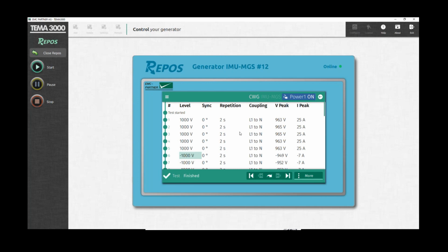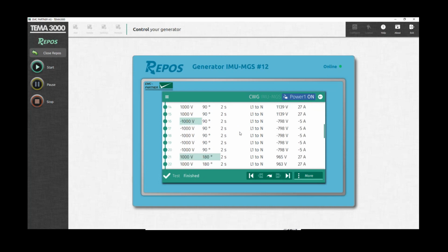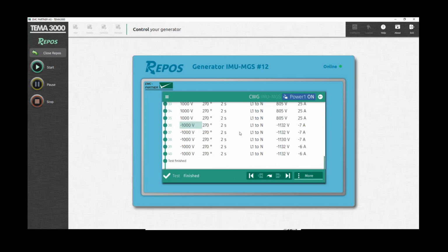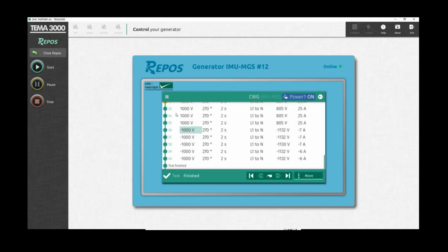So here's my little tabulated test data that I just did. All 40 pulses. Again, 5 positive, 5 negative at 0, 90, 180, and 270-degree phase angles. Click on more here. I can export this directly to a PDF on a USB stick, which is plugged into the front panel. If I click on PDF, it saves it on the USB stick.